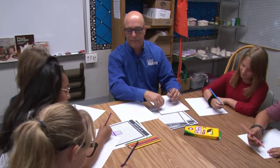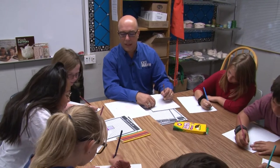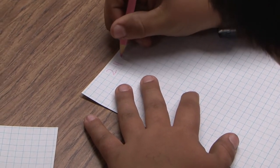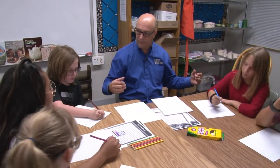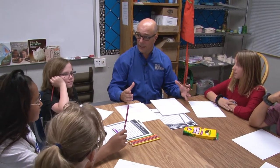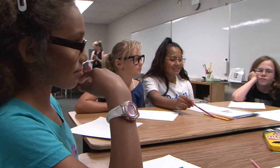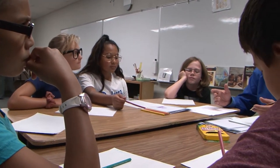So, here's what I'd like you to do. At the top of your paper, write 24 feet. Okay, 24 feet. So, we have 24 feet of fencing. And with the 24 feet of fencing, we want to make a large area to put, let's say, our dog in or something. Now, there are a lot of ways we could make 24.